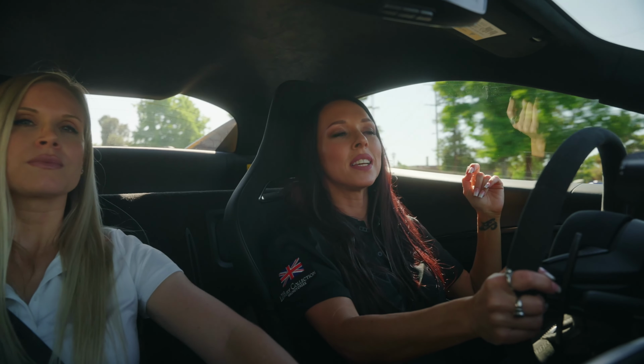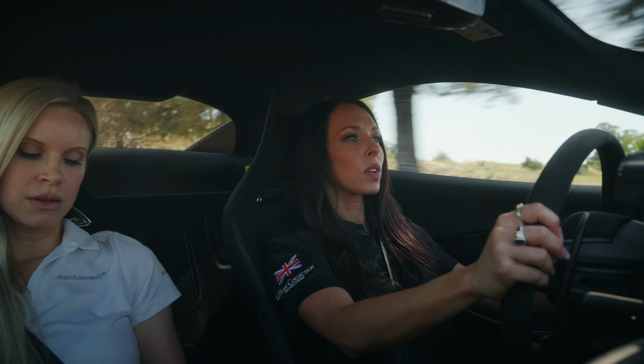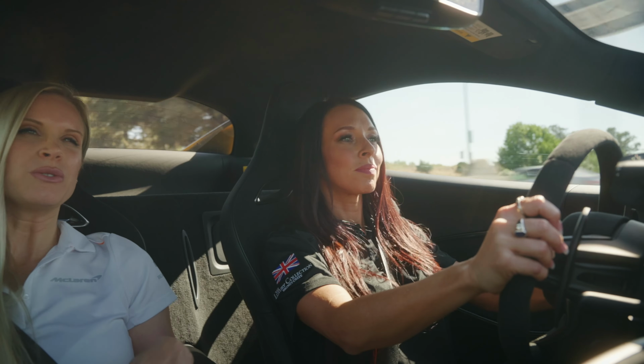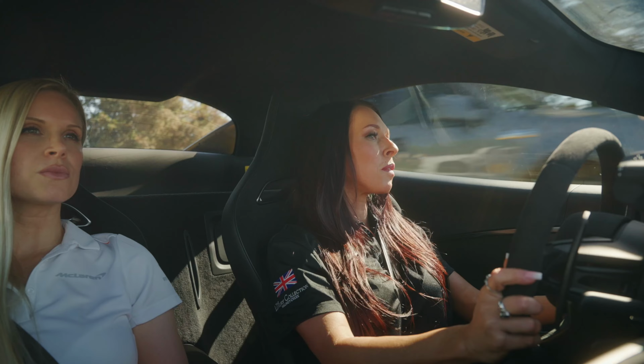Oh, how cool is the chimney out the back? Wow. See the heat coming out. Mm-hmm. I like it. Okay. But you'll see it's a little bit. Okay. And for the 3-liter twin turbo V6.